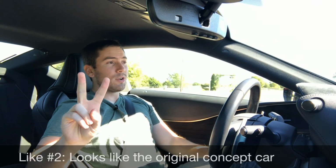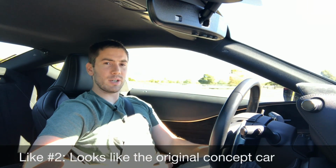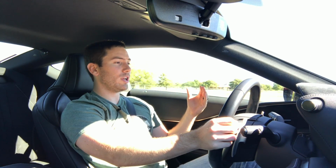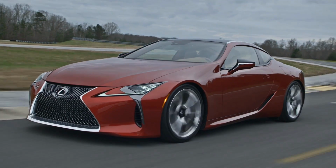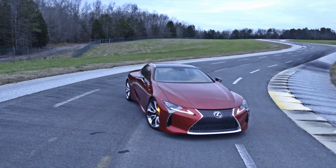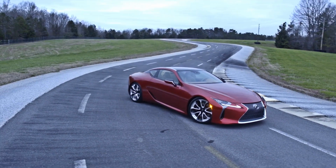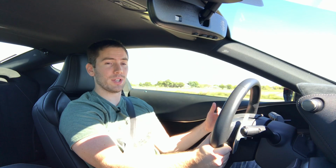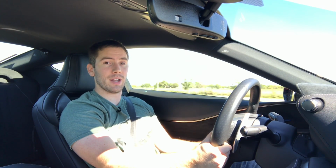Now, my like number 2 is the fact that this thing legitimately looks like a concept car. You know, it's got such huge wheels on it. We've got 21-inch wheels on here, and it really fills out the wheel wells. The shaping of this car is just pretty exotic, and I think it looks really good. It's definitely a head turner. I've had a lot of people stop and look at this thing and ask me about it.